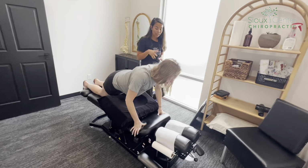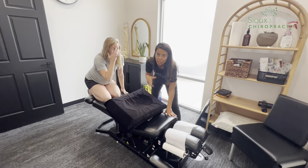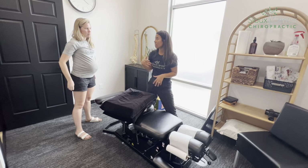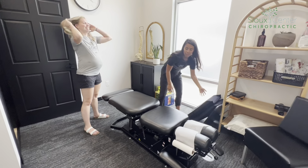All right, so one thing Whitney did tell me was she doesn't love having her neck, like the cracks that come along with a cervical adjustment. So this is the first time she's ever been adjusted by me. So we're gonna try it and she's just gonna really openly communicate. If she hates it, no big deal. If she's cool with it, awesome.